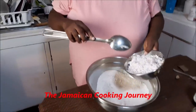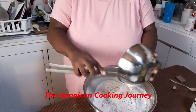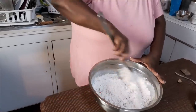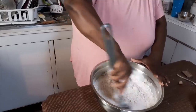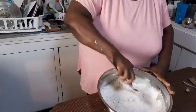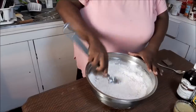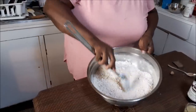Now I'm going to put in about 1 1/2 cups of the coconut powder. Continue mixing. We're putting all the dry ingredients together, and then we're going to add the wet ones. Remember, you must try to use a spoon. The coconut powder is going into the dry flour and sugar, and because it has moisture, you will see some clumps. So try to mix it until you eliminate all of those lumps and clumps.